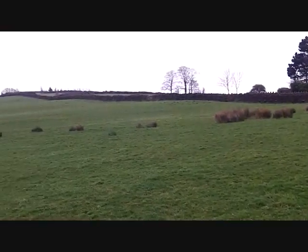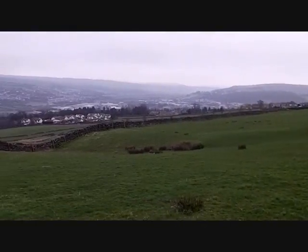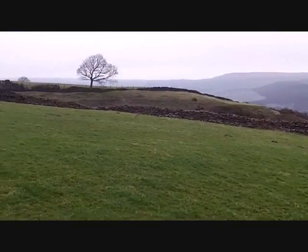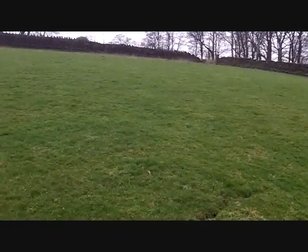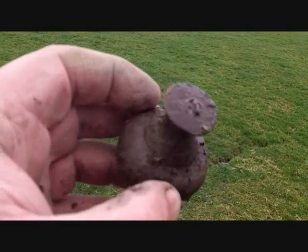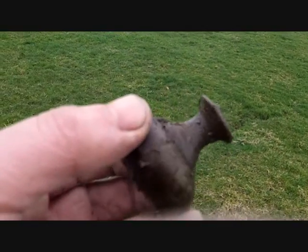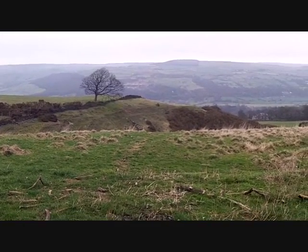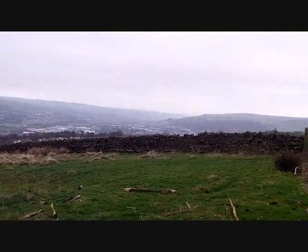Yay. I love that about metal detecting. I'm in the middle of a field, and for no apparent reason, I've just dug up a door handle. Oh dear. Okay, well that's that done now, and by serendipity that led me into the next field over there.